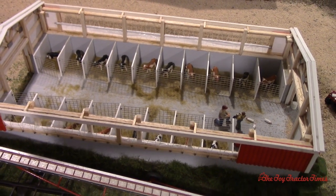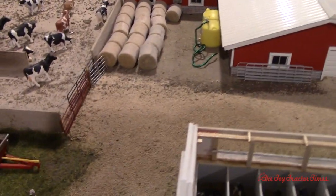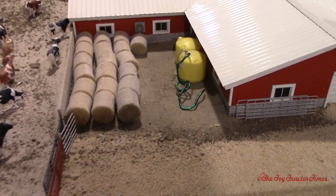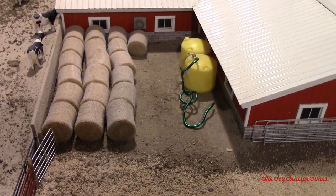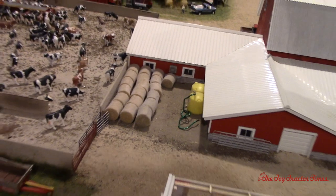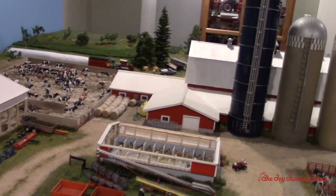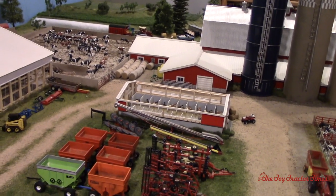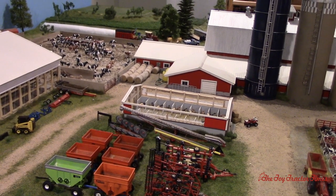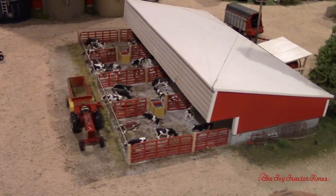That's pretty cool. And speaking of detail, I noticed back here you've got some water tanks behind the main dairy barn with some hose. So those are tanks for liquid cattle supplement, like molasses or something. And that is brought in on a tanker truck and pumped off into the tanks that is mixed with the TMR. Oh, great detail. And then what kind of cows are over here?